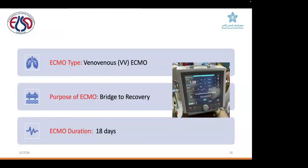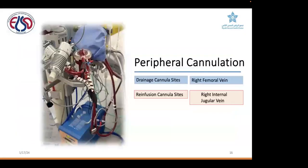So the ECMO type was peripheral VV ECMO, and the purpose of ECMO was bridge to recovery. The ECMO duration was 18 days. The cannula sites: the drain cannula was in the right femoral vein, and the reperfusion cannula was in the right internal jugular.